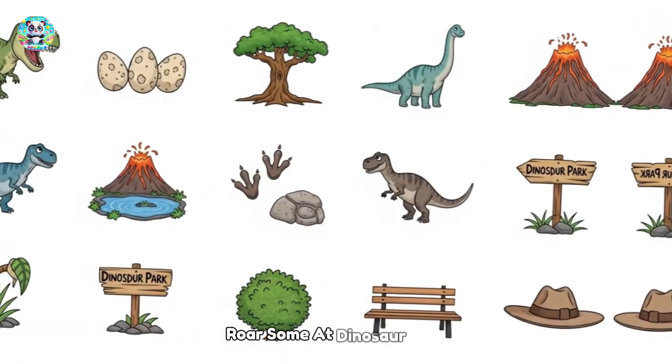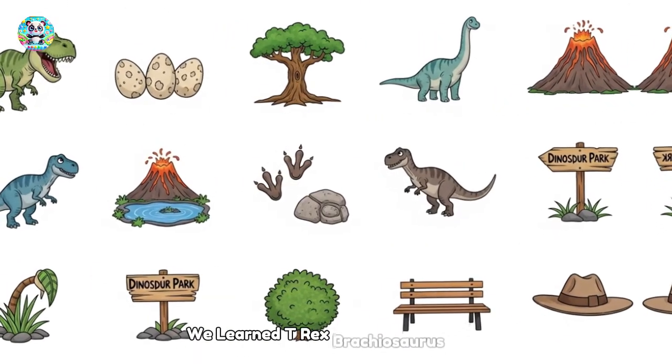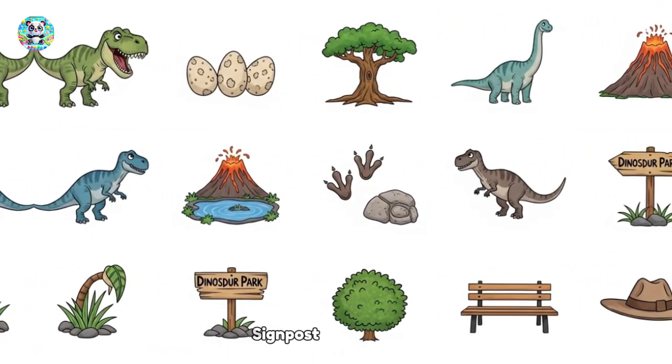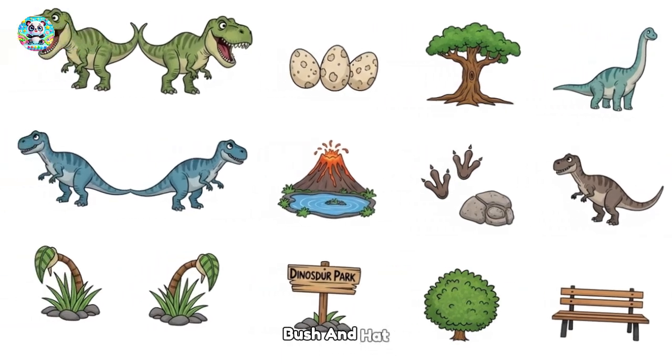Roar some at Dinosaur Park. We learned T-Rex, Brachiosaurus, eggs, tree, volcano, pond, footprints, signpost, fossil, bench, bush, and hat.